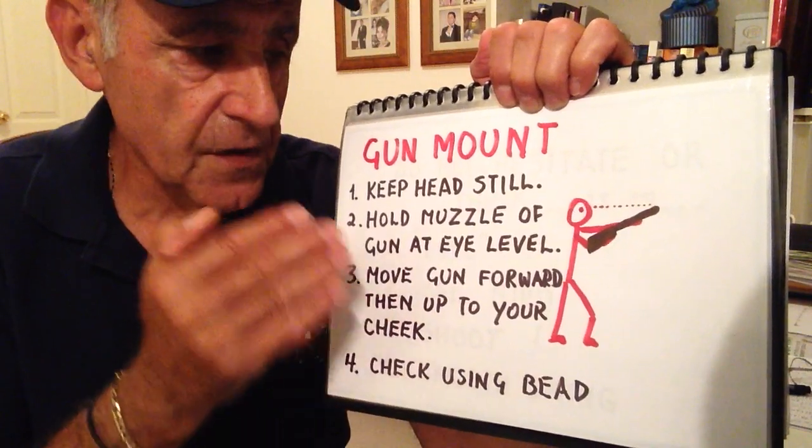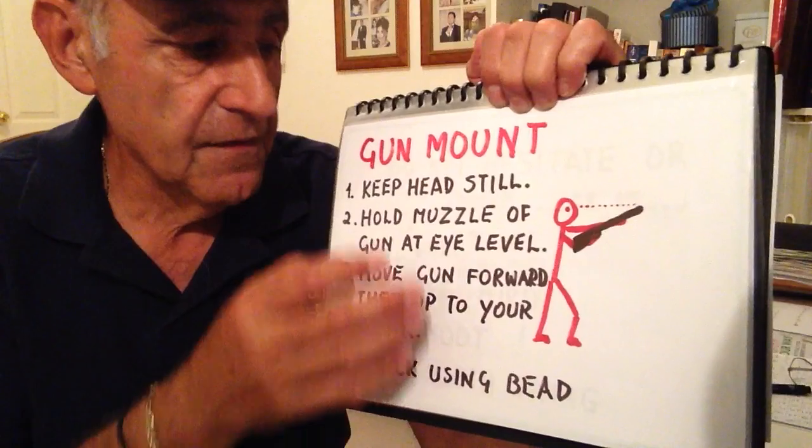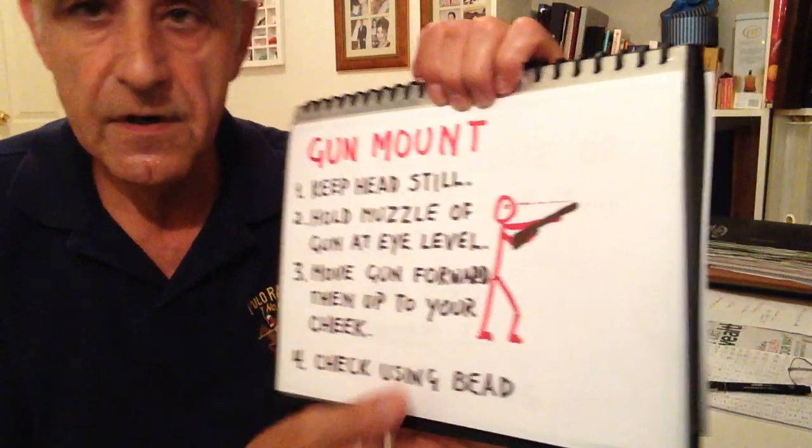And we want to make sure that that gun mount feels the same for 25 targets. If it feels a little bit different sometimes, take the gun down, remount till it feels the same.